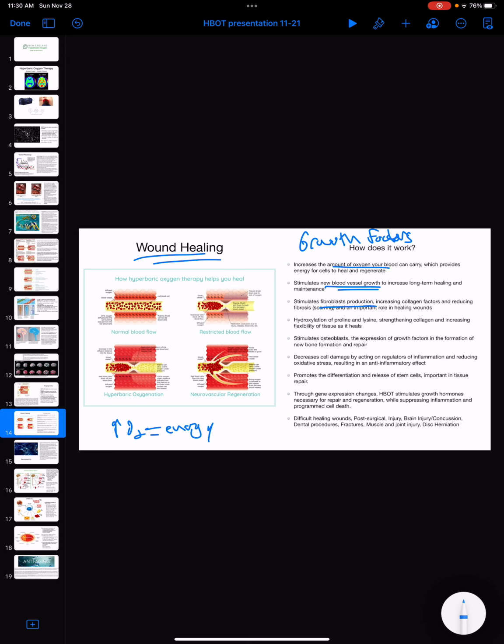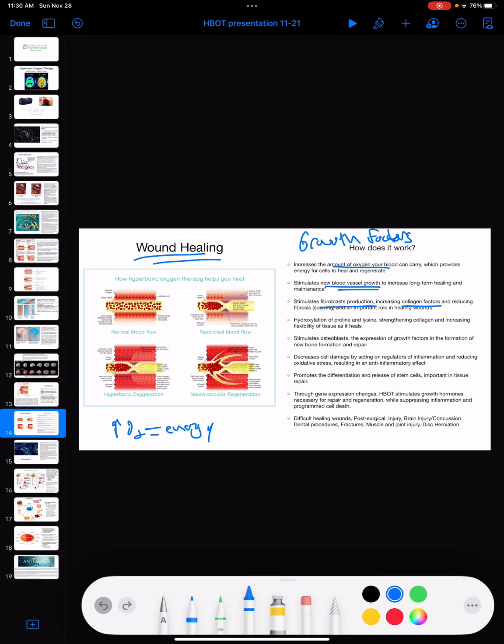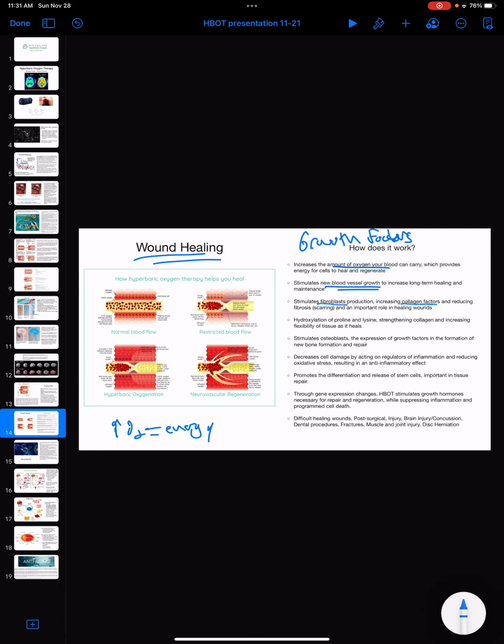We're stimulating fibroblasts, which are creating collagen and reducing scarring. Super important in wound healing. The fibroblasts, the collagen factors, and then we reduce scarring. And we get the strengthening of collagen and increasing flexibility as the tissue heals, which is really important with hyperbaric. Stimulates osteoblasts, the expression of growth factors and the formation of new bone, like we talked about. Decreasing cell damage through acting on the regulators of inflammation and reducing oxidative stress, resulting in anti-inflammatory effect. And that's through that gene expression.